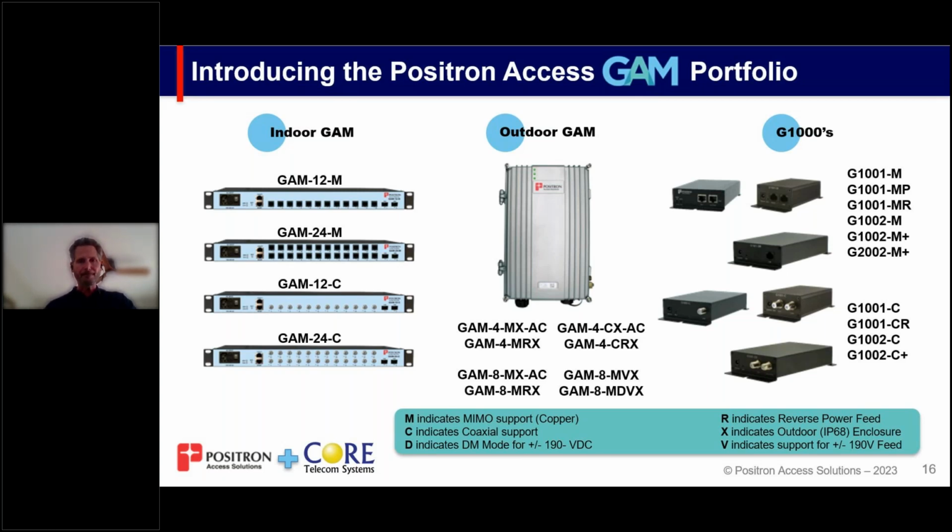That answer your question, Lyle? Yeah, I think I may have misinterpreted the question a little bit, but you addressed both issues. I think the main application is where there's no power outlet where the GAM controller is, and you addressed it with the reverse power endpoint. So thanks. That's correct. You could do that on copper twisted pair or coax. Just have to use the one with the R on it. And then there's a similar unit, the CRX and the MRX, that's the GAM that you would use in that situation. So it's ready to accept power from the remote end of the application.